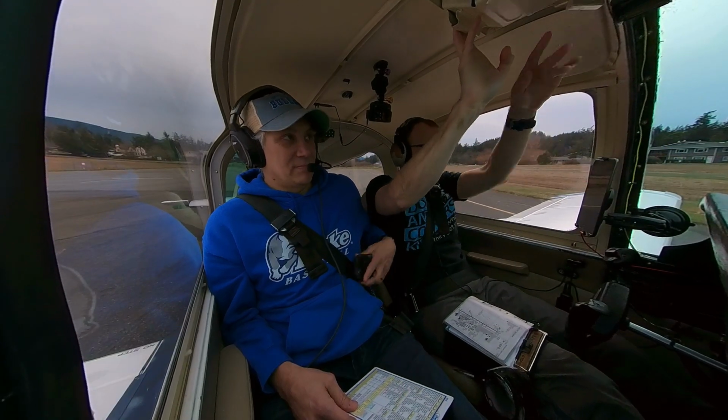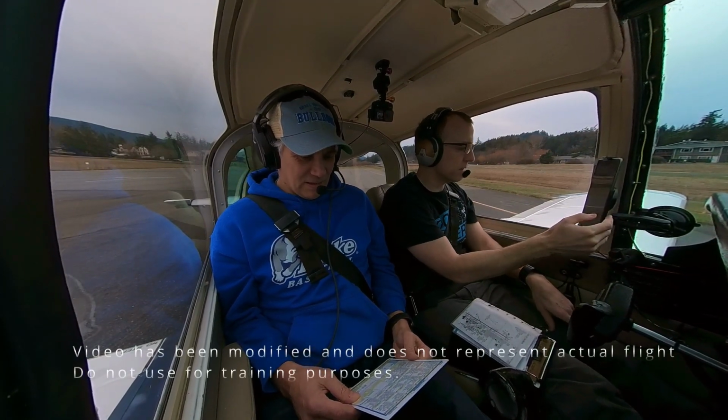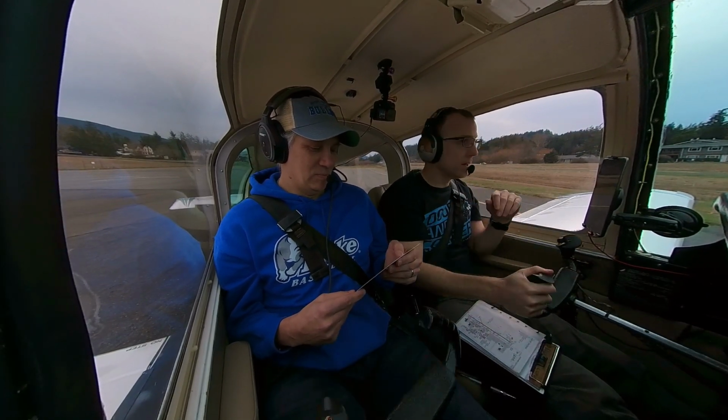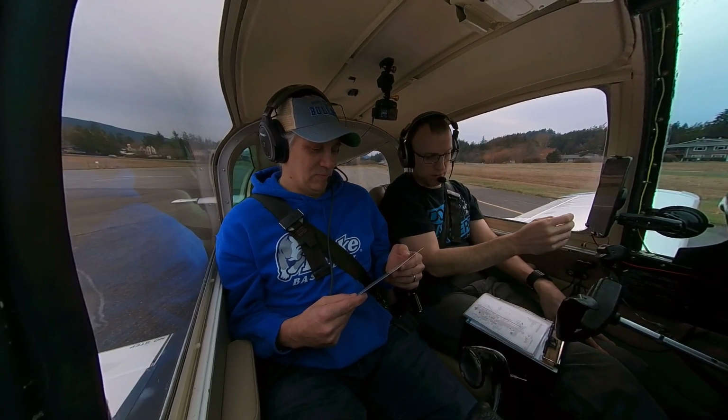Here we are, canopy closed and locked. Cameras are on. You want to go ahead and run the checklist too as I go through it? Yep. So I'm going to do flight controls, right? Is that in there? Yep, flight controls. Free and correct. Fuel selector valve is full as tank.